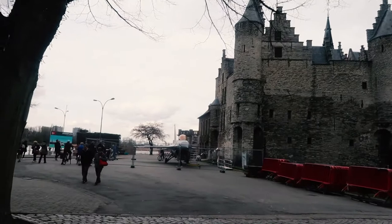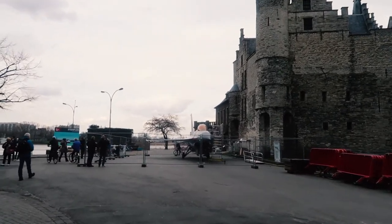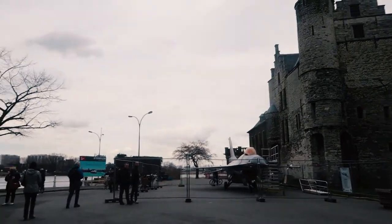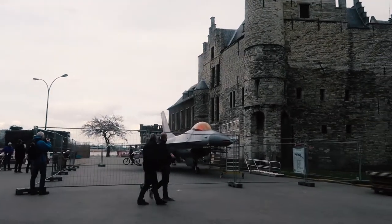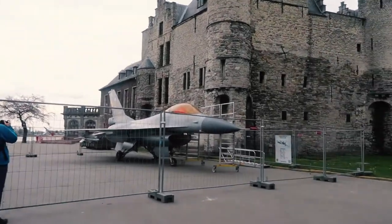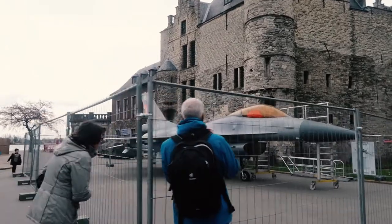A little dog, where? Oh, yeah. And also, there's this, what's it called, Stephen? A fighter jet thing. I'm sure this wasn't here the other day. It's not a thing, it's a jet. It's just a fighter jet. It's a Fighting Falcon. Belgian Air Force.